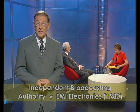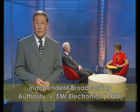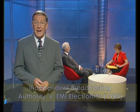Independent Broadcasting Authority and EMI Electronics was heard in 1980 in the House of Lords. The case dealt with the question as to which party was responsible for the collapse of a 400-metre tall television mast on Emley Moor in Yorkshire. The collapse happened in freak weather conditions, and EMI Electronics, which designed and constructed the TV mast, claimed that it had no responsibility for the collapse as it had designed the mast using reasonable skill and care.